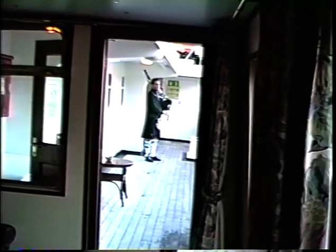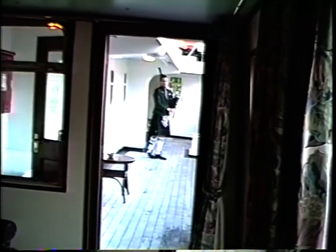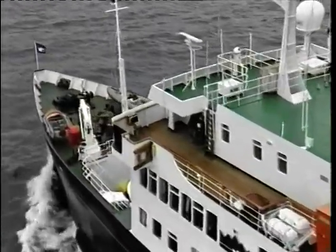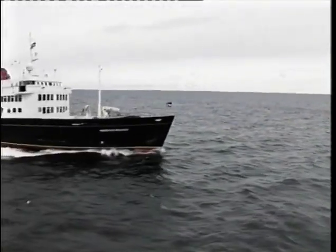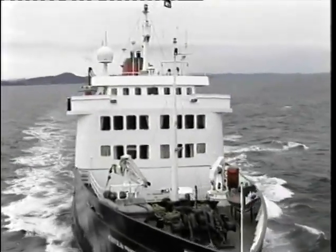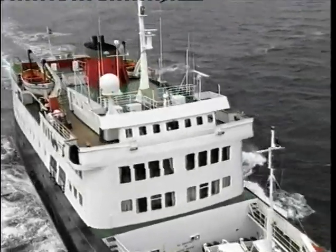Piper sees us off from Oban as we sail on a short cruise. Finally, we see Hebridean Princess at sea.